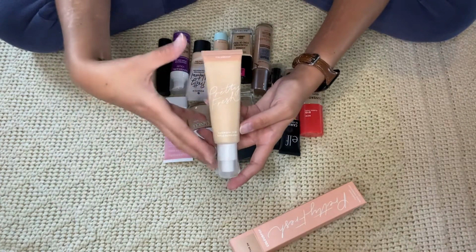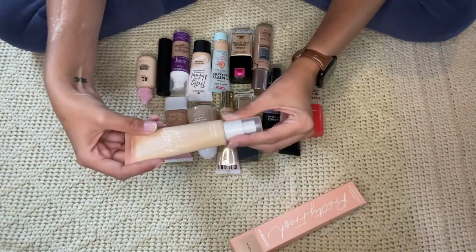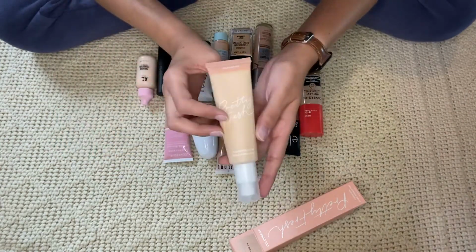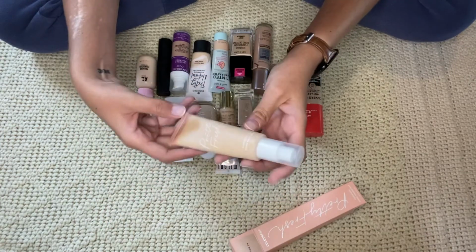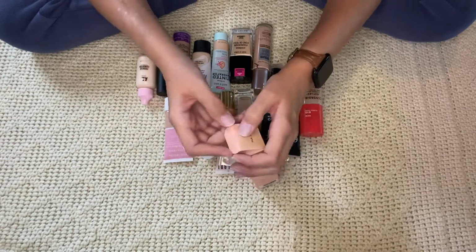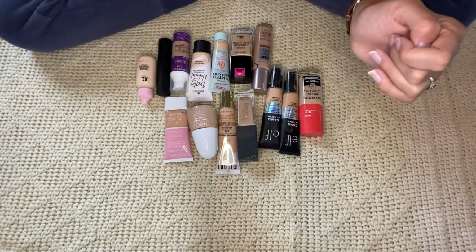It highlights texture and drier patches, and I've tried it a variety of different ways. I think I've tried this three or four different times, with different moisturizers and sunscreens and primers, and I just can't get this to work. Everybody else on the planet seems to love this except me. So, goodbye.